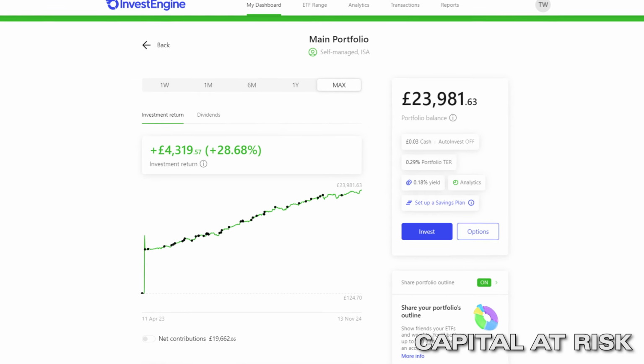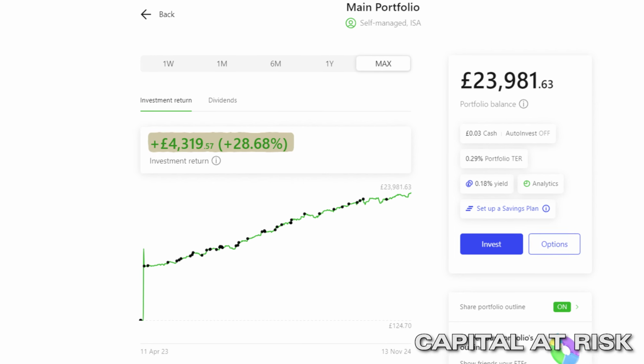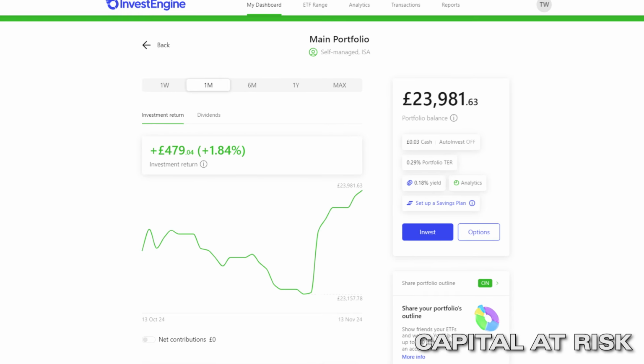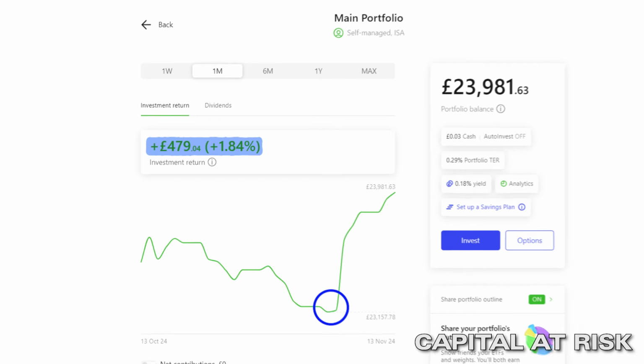Turning to the portfolio page on InvestEngine, we can see on the maximum performance chart, my investment return figure now stands at plus £4,319.57 or 28.68%. Switching to the 1 month chart shows a return of plus £479.04 or plus 1.84%. However, you can see that there was a dip in the mid period here before that post-election surge. So we do have to switch to a 1 week chart to see that election impact.